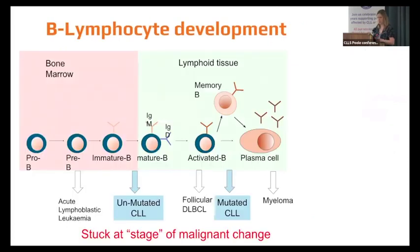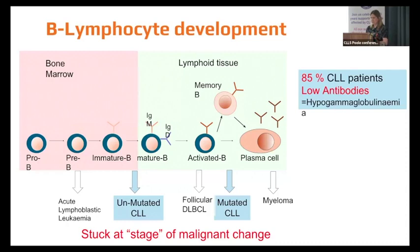This is just to show how lymphocytes go through different stages of maturation, and a cancer cell is stuck at the stage that the B cell reached before it changed into a cancer. The big issue with CLL is that the disease itself makes you much more prone to infections. 85% of people have low antibodies in CLL.